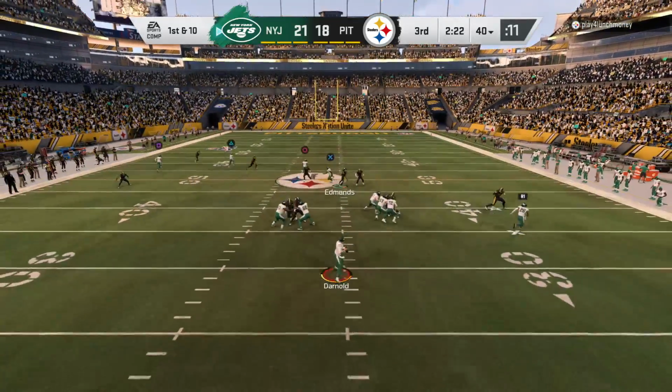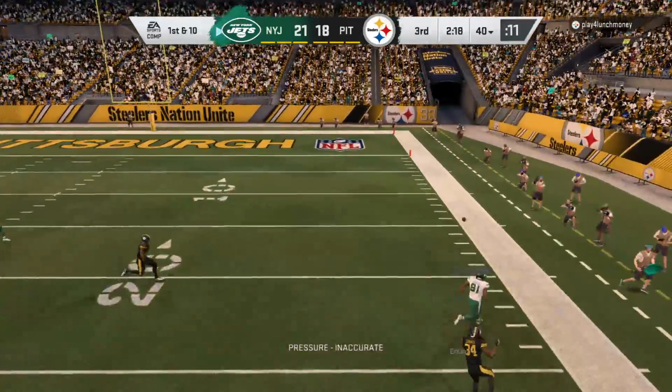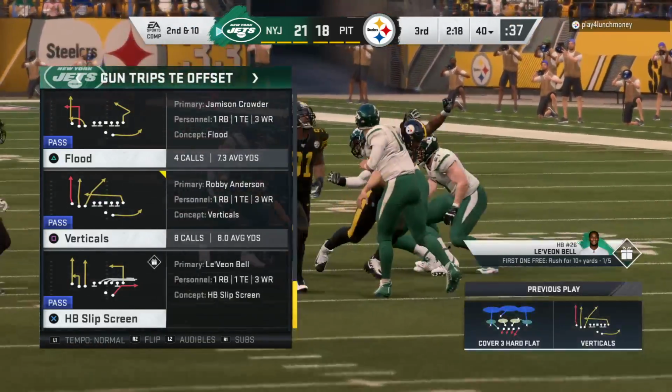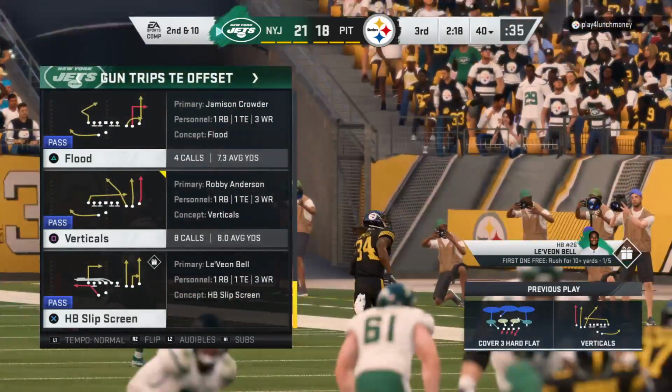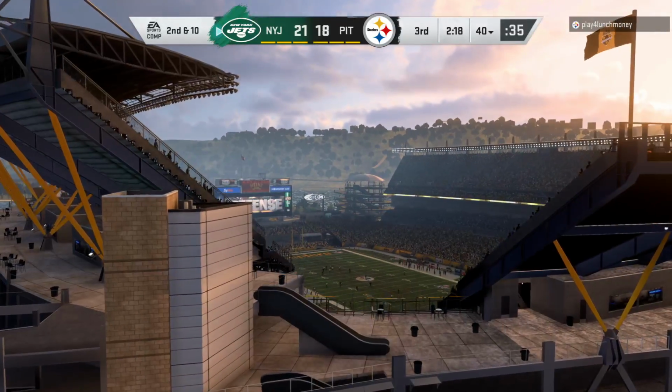On 1st down, Darnold. He'll rifle this one deep right side. And that'll wind up incomplete. Trying to give his man room to run under it, but it's 2nd down. He was looking for Quincy Enunwa that time. That'll bring up 2nd down.